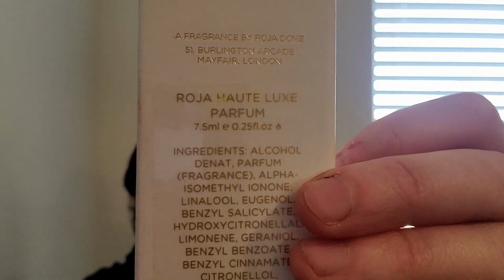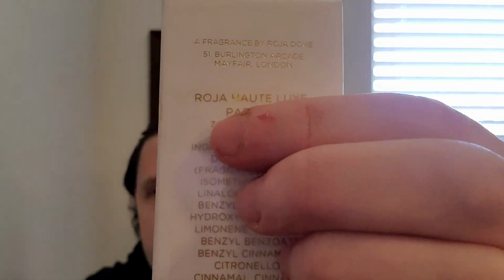Okay, next we're going to move on to another Roja, which is even more outrageously overpriced. This is his $3,500 for 100 ml. Haute Luxe. Roja Haute Luxe. That's an H.